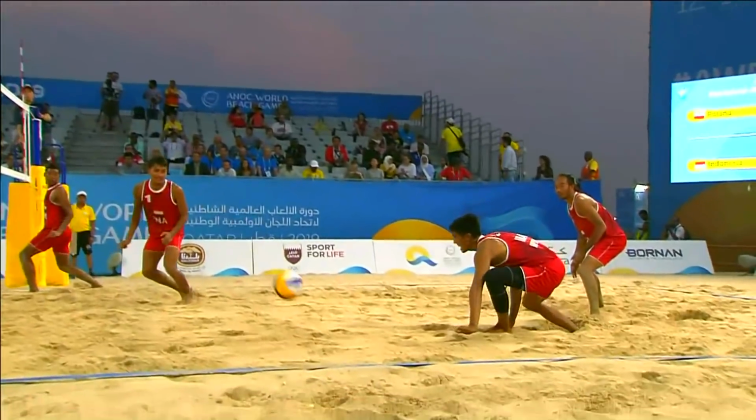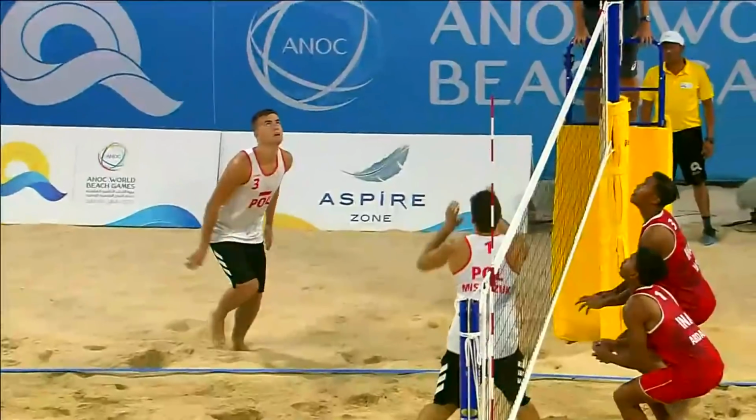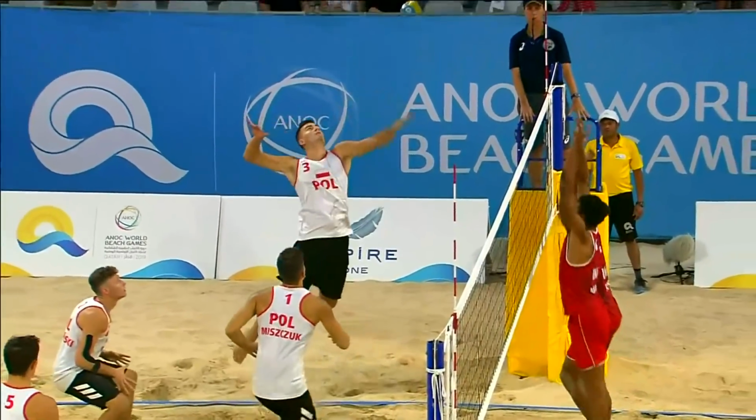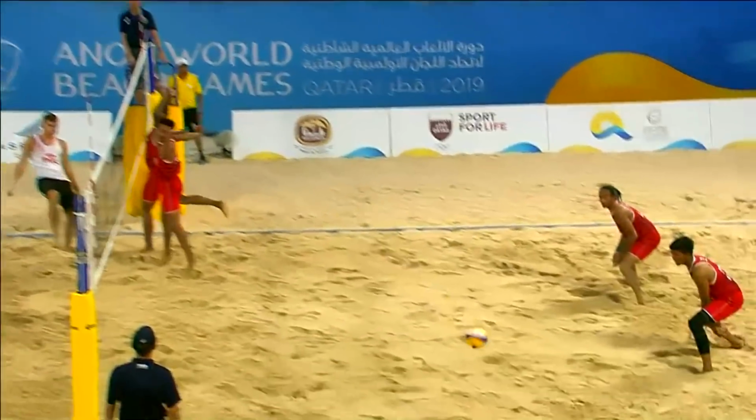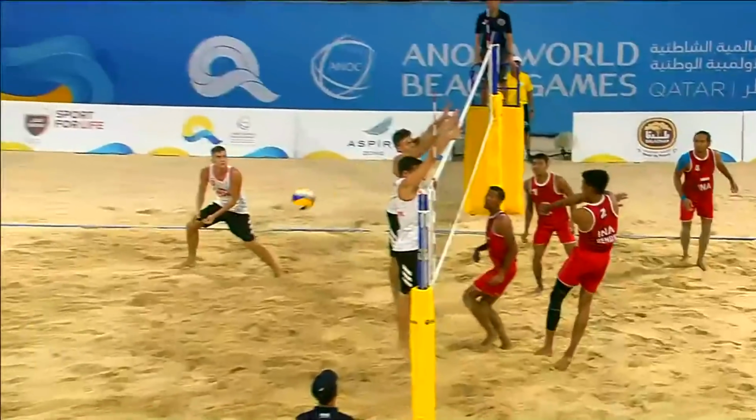And Indonesia look like they're well organised out there at the moment. There's been some good attacks down the left-hand side for Poland, haven't there? Crook, Mischuk. This is Crook. It's one of the better ones of the day. Really well opened up and a good sharp angle.